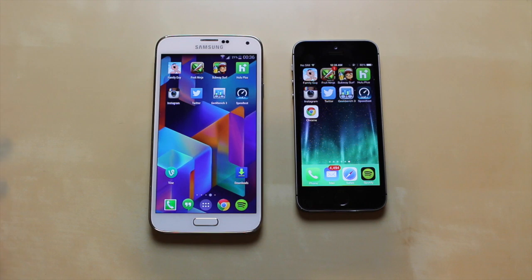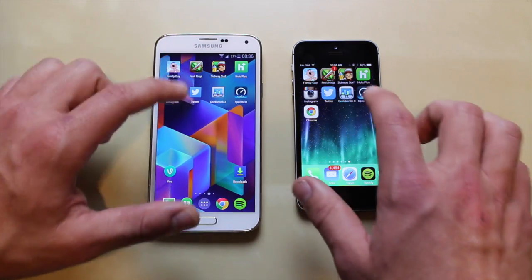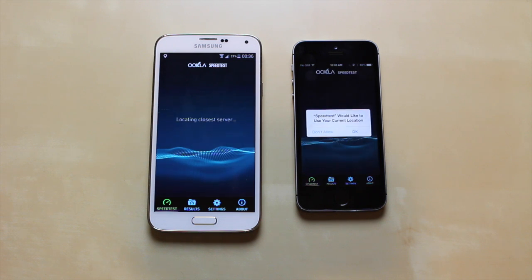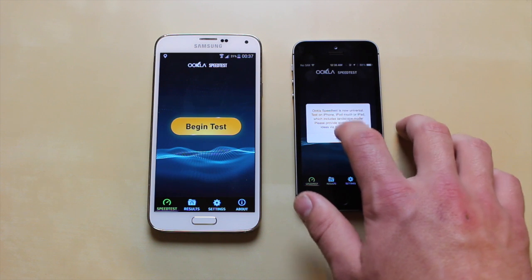Now remember, that doesn't mean the iPhone 5S is faster when it comes to loading stuff, but we can actually test which one has the faster download speed. Now both of these phones are on Wi-Fi. I do have a SIM card in this one, but they're connected to Wi-Fi right now. So what I'll do is open the speed test app. I'm gonna go ahead and allow it to use my current location. I'll go ahead and hit OK there.